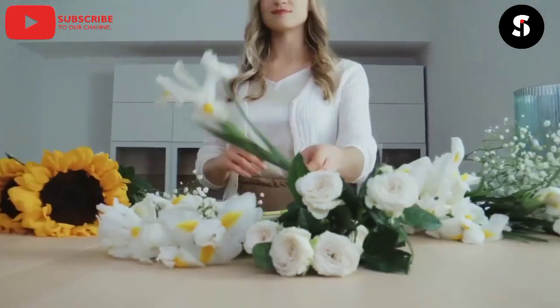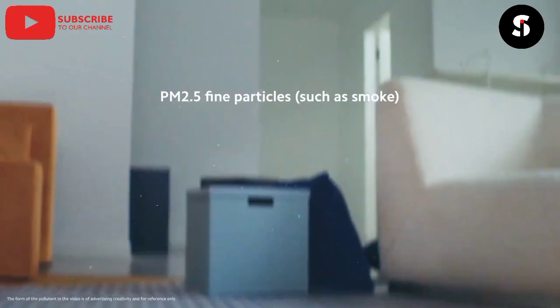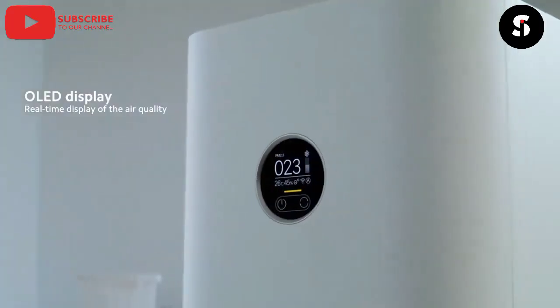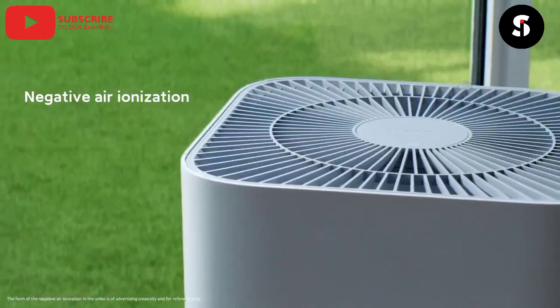Xiaomi Smart Air Purifier. This purifier can monitor the air quality in your home and adjust the settings to ensure clean air. It can also be used to control other smart home devices.